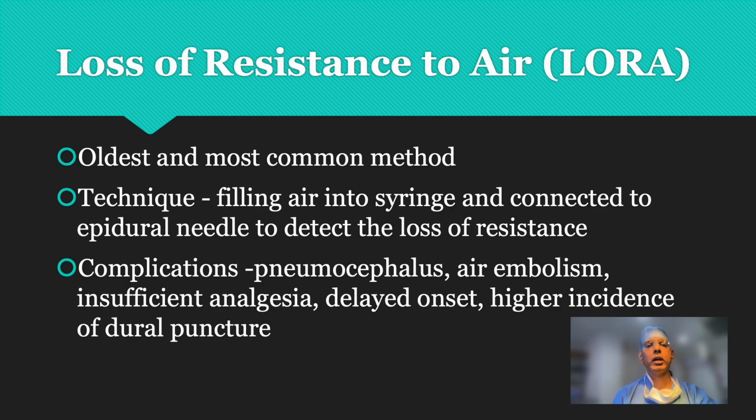Loss of resistance to air. It is the oldest and most common method followed to detect epidural space.